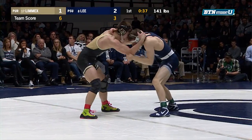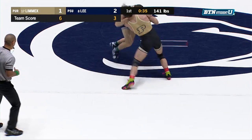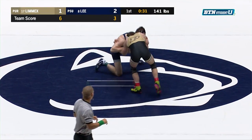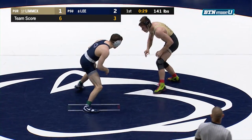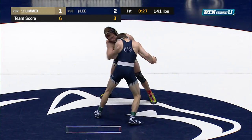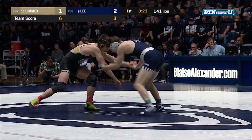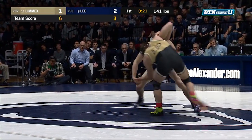You can see why Nick Lee had that 16-1 win over Michigan State. Very aggressive wrestler, constant movement. That's something that you see from wrestlers sometimes. They get on the heels a little bit. We saw that from Corey Keener in that last match. If there's a takedown, some guys start shooting a little more, but he's very aggressive, gets out and tries to attack his opponent.